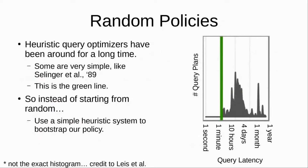And the way that we do that is with the sample workload. So initially, the user provides a sample workload. We see how the expert query optimizer works on that sample workload. And then we train our value network initially to model that expert.